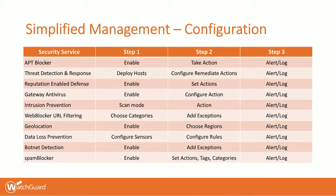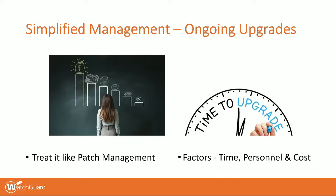And again, in the next session, when we talk about intelligent protection, we will go into the value of most of these security services. But if you look at, again, the model of the customers that you're solving these problems for, we want to make sure that for your employees and for your resources, it's as simple to set up some of these security services as it is for the customer to consume it. So again, the three-step model, which is enable, configure, and then report and alert on top of it. And I think that's what adds to lowering the total cost of ownership for simplified management.